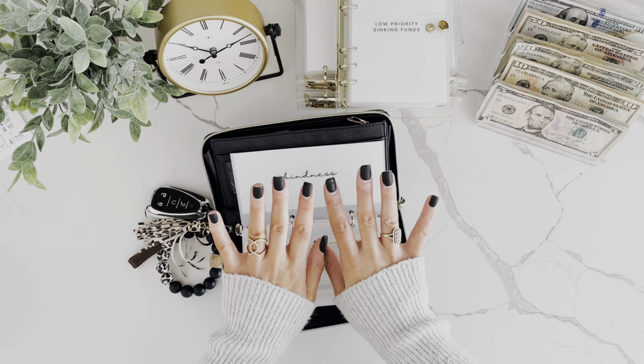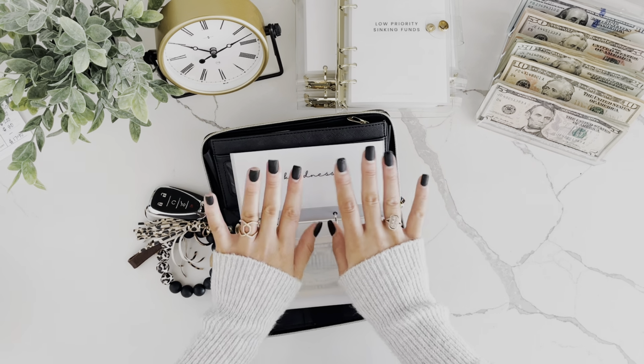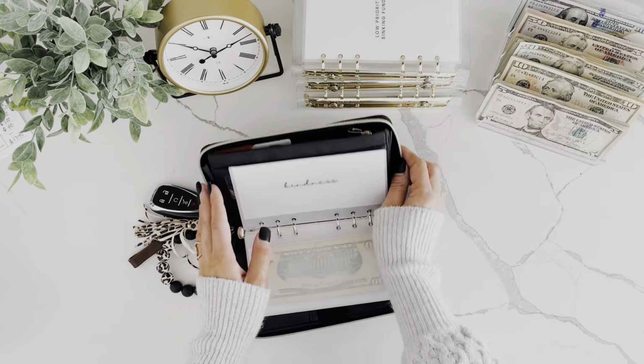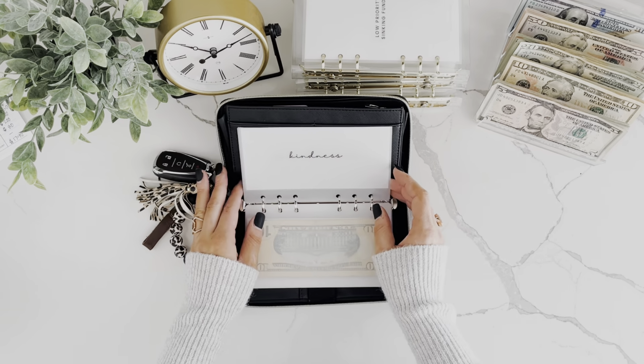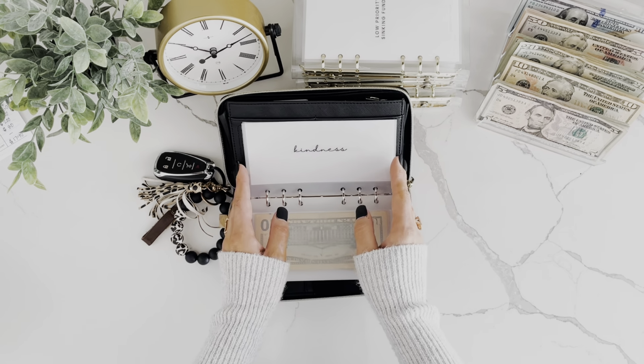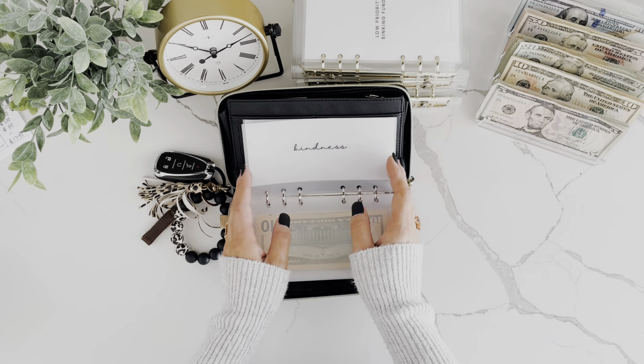I don't know what I should do this time. I really like the matte black, but part of me wants to go back to just that ombre that I had before. So if you have an opinion on what color I should do my nails, put it in the comments, because I literally cannot decide.